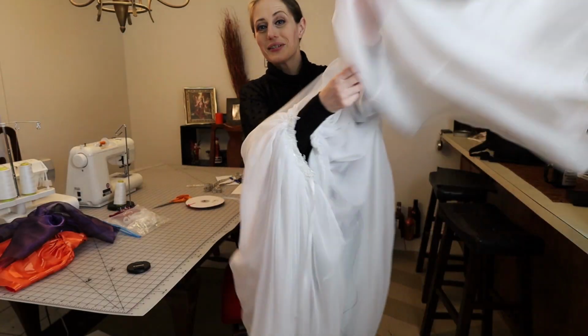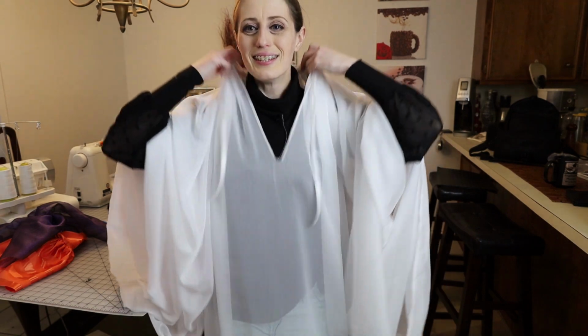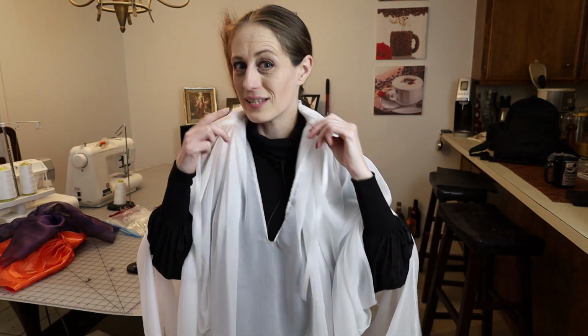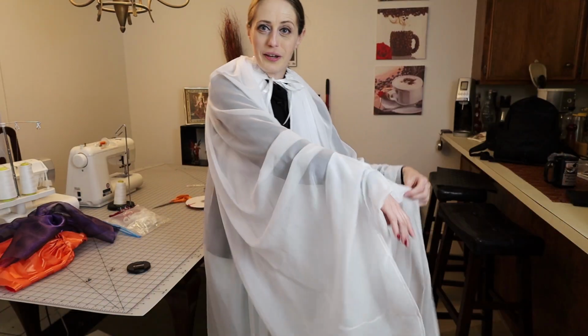So, all right, let's see if we can put this on. There's a sleeve. Now, where's the other one? All right, very cool. So because I still have the turtleneck on, I am actually just gonna kind of tie this up here really high just to get an idea of what it looks like. Woo! I feel like some sort of an ethereal ghost or something. This is actually really, really cool. This is what I wanted. And next up, I will make the petticoat and I'll make the dress.